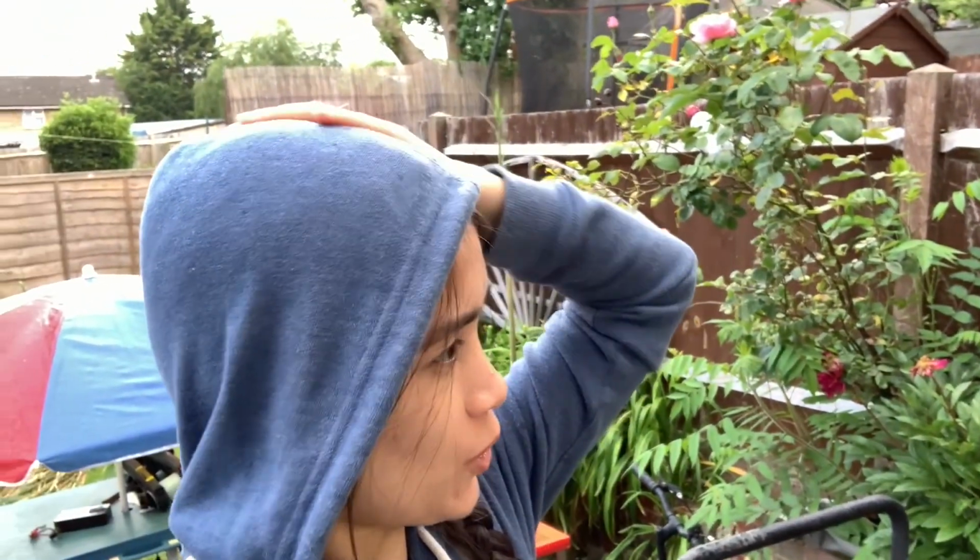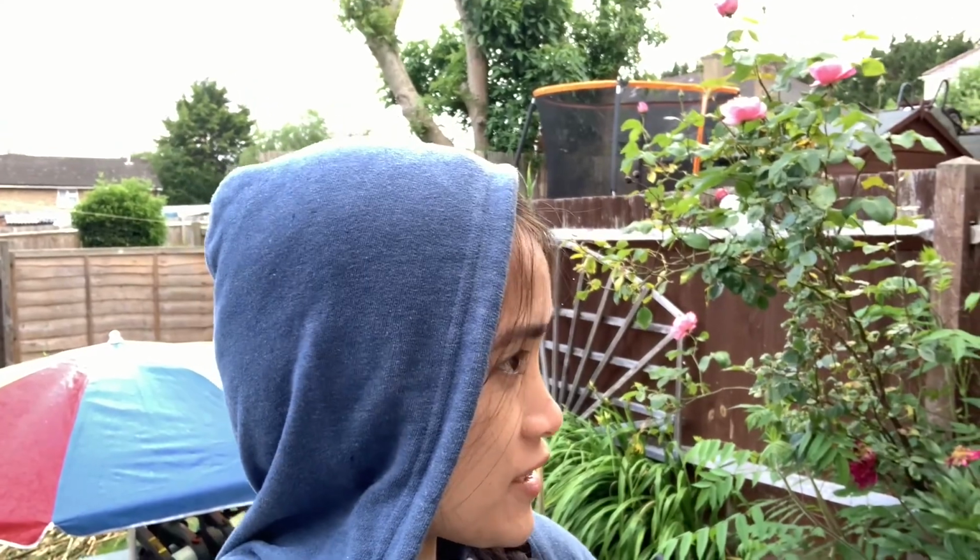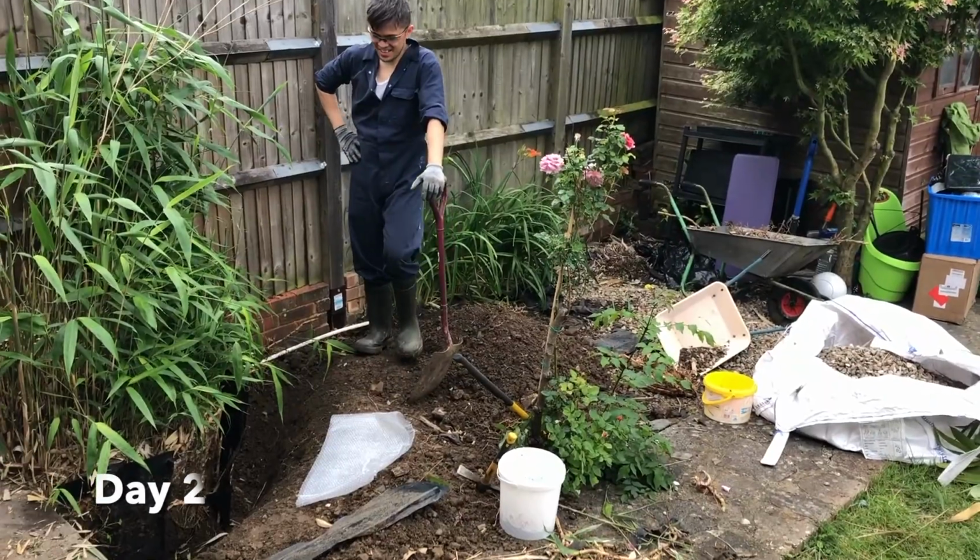This is the end for day one. Now it's raining, so we have to stop. It's raining, and it's also dinner time. So we started at 10:30 and finished at 6:30. This is day 2.